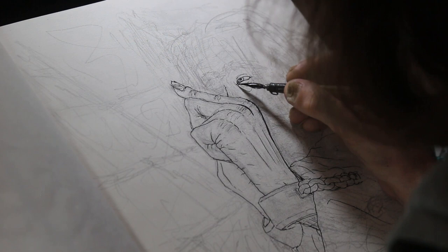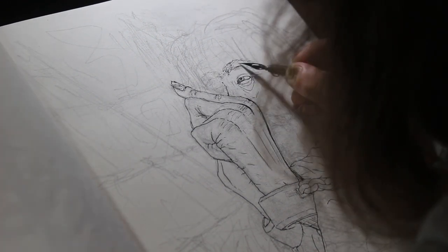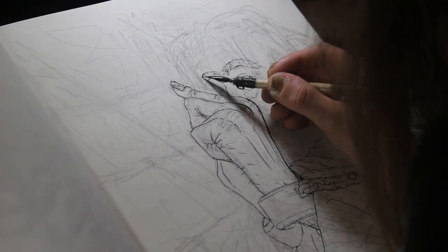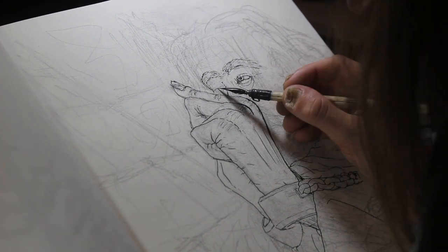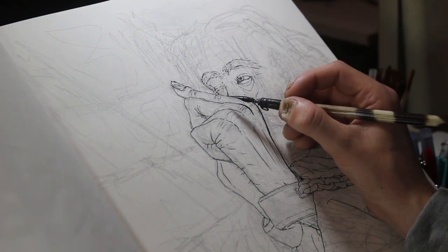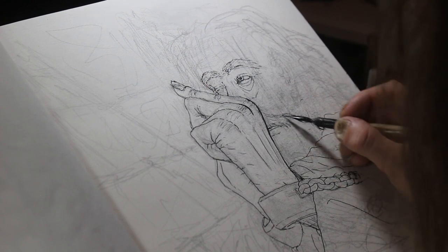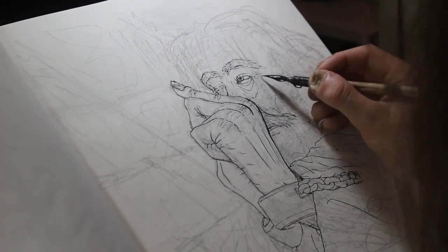So I abandoned that idea and decided to thicken up the lines later with the Aquash pen and when I'm doing the darker shadow areas. And so there's an area on the hand where the line is a lot thicker throughout. Just ignore that. You won't notice it by the end of the video.